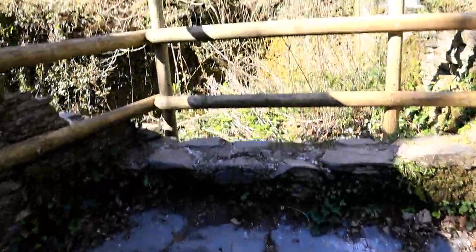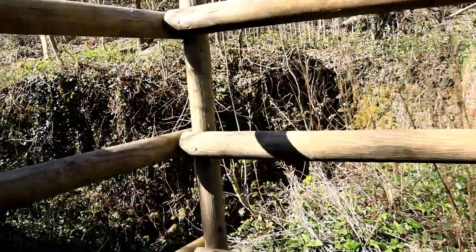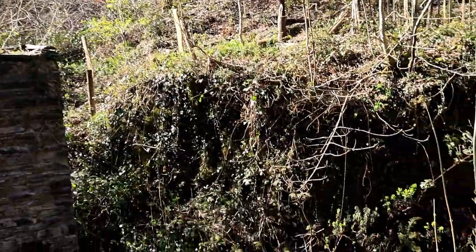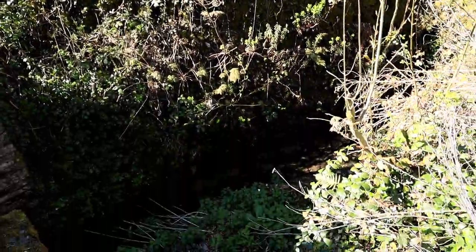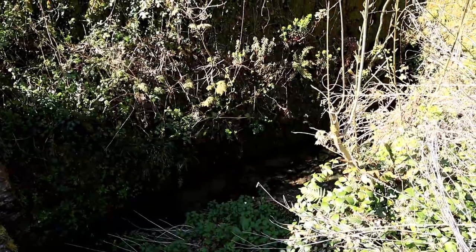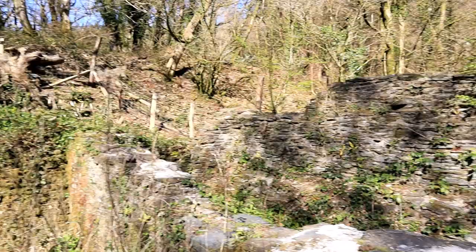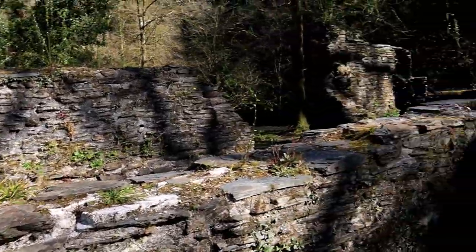Flagstone floor. There's a little cave area down there where the water goes in through, comes out the other side under the bank, but we'll check that out in a minute. So we'll take a walk back around and have another look around.